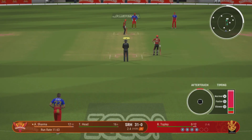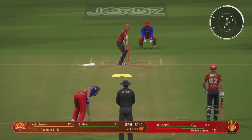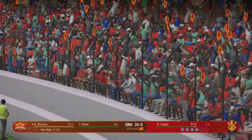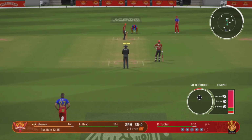Goes over. Sharma drills that one away. That'll be four more to the tally. Sometimes you've just got to stop and admire batting like that. Gets onto the front foot early. Well timed. Four runs.